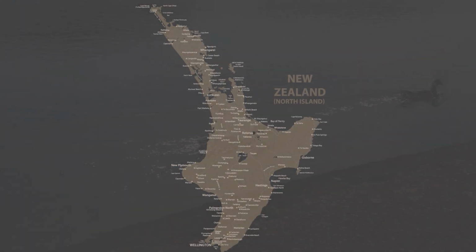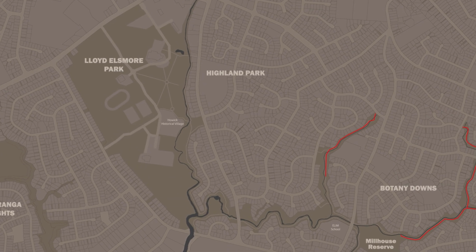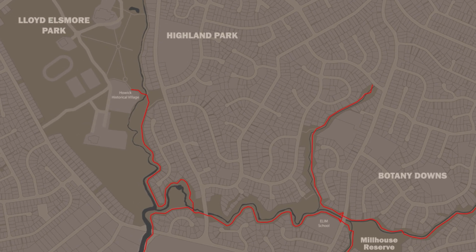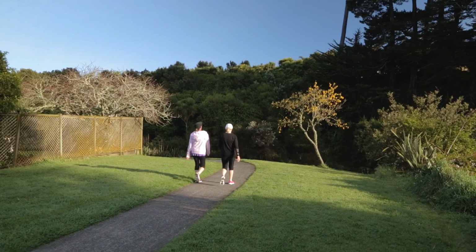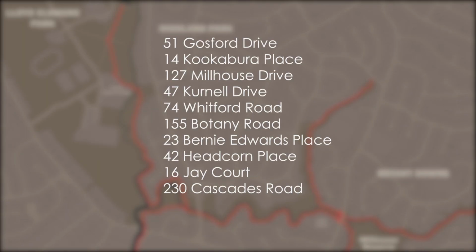The Cascades Walkway is situated on New Zealand's North Island, in the Howick area of Auckland. This walkway is roughly 7 kilometres long, running from the Meadowlands Reserve all the way to Lloyd Elsmore Park in Pakuranga. It's a shared path used by walkers, joggers and cyclists, with entry points at the following locations.